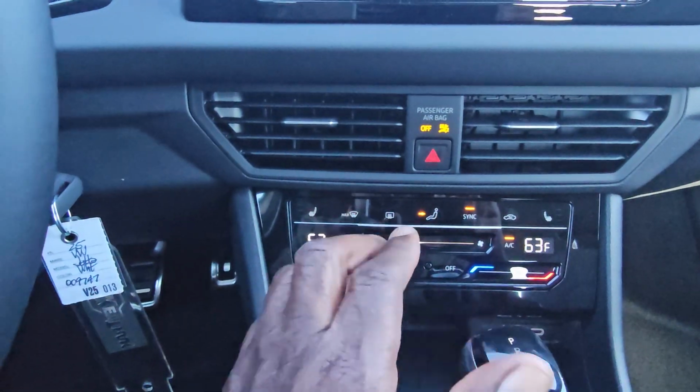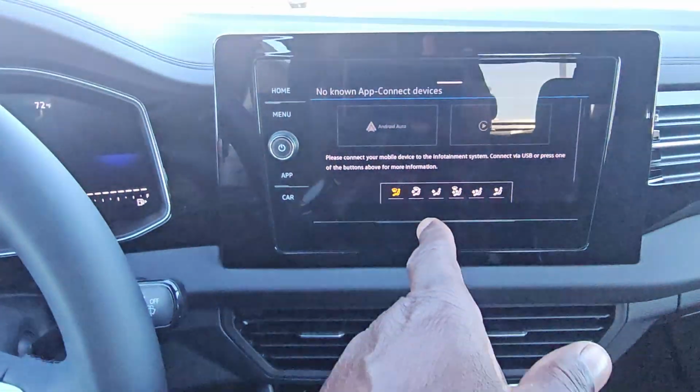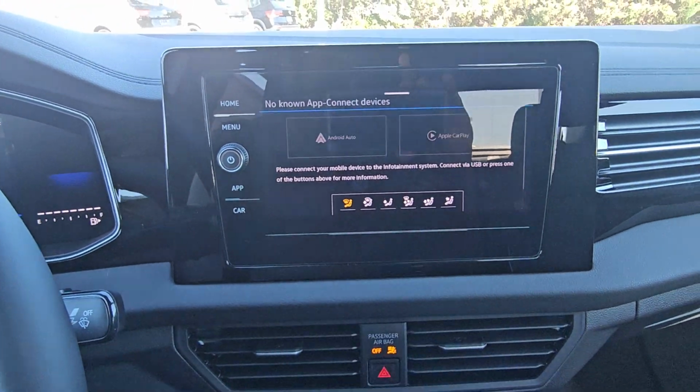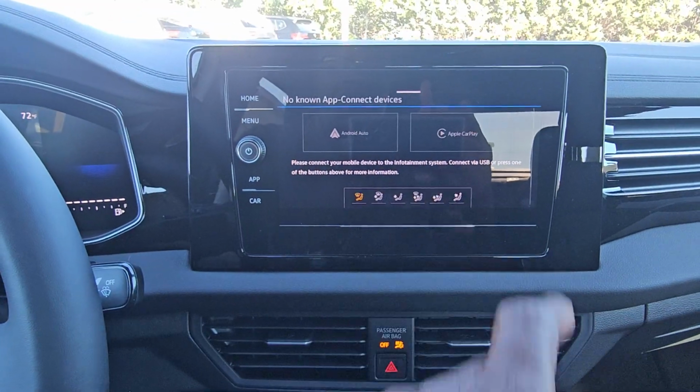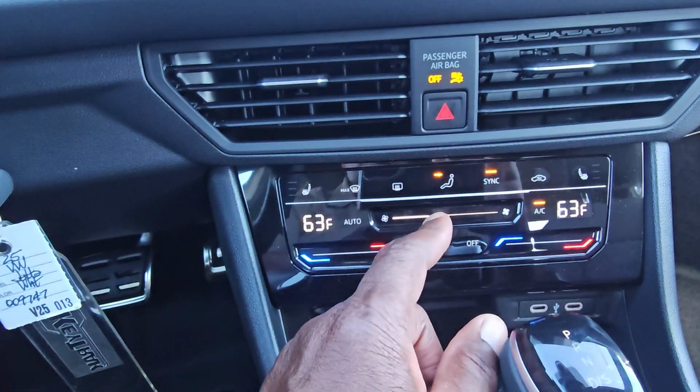Your vent setups you can do right here. You just touch here and it pops up on the screen for you there. I definitely do not want it on defrost, so we brought that back. So we're back to this guy right here.